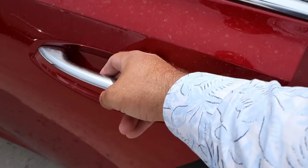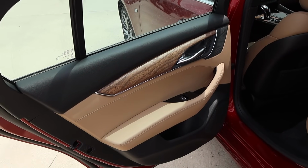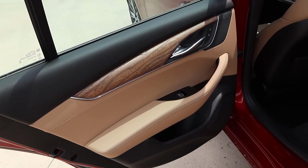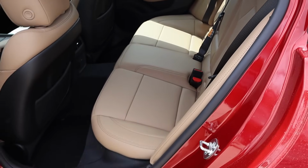Also electronic door handles, that's kind of funky. This is kind of an old man spec with the brown wood and the tan leather, but I dig it. I'm an old man at heart. And look at these seats, they're perforated all down the center. Really nice trim in general.